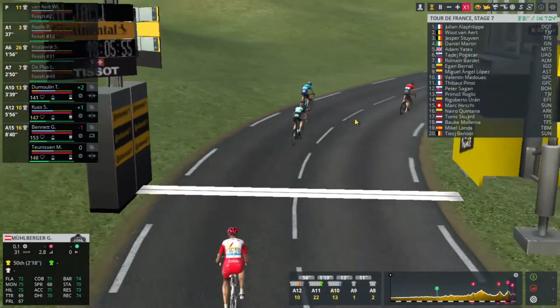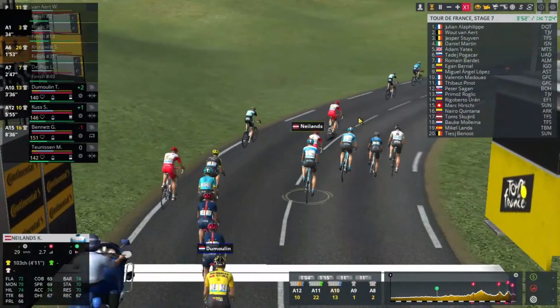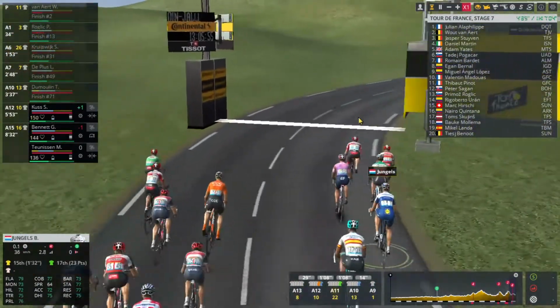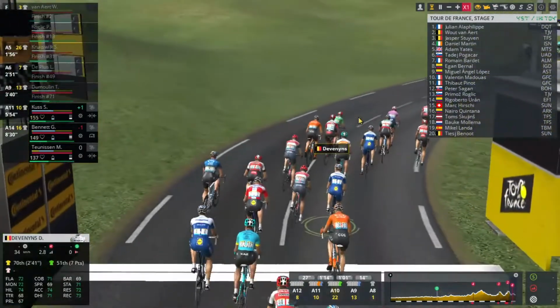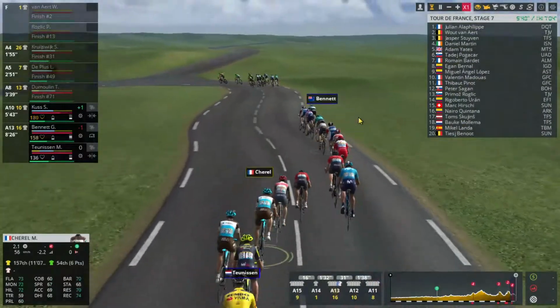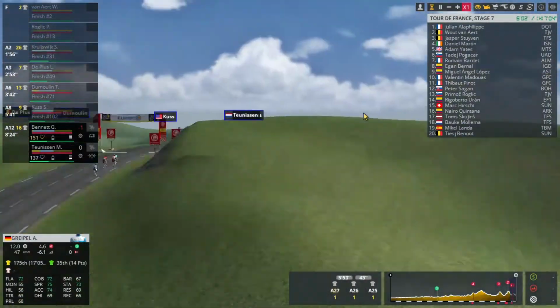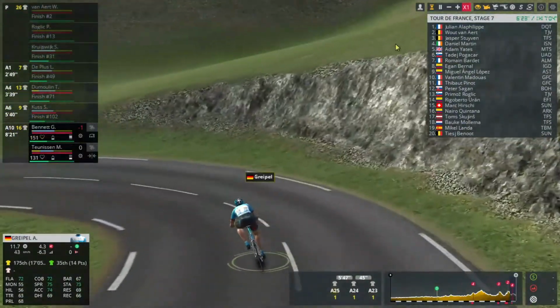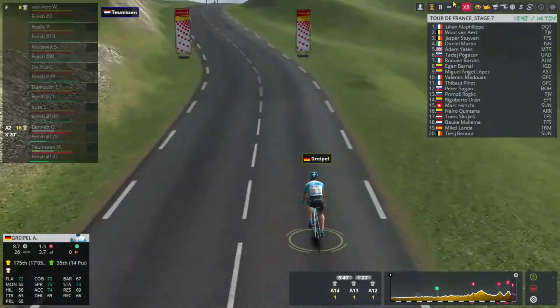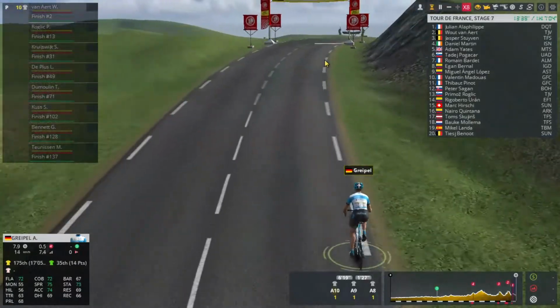So this was a big GC day. Amandi Bookman lost a ton of time. We had Richard Carapaz. Just scrolling through his report again. He's not looked good. And yeah, so we did very well, winning like 4 out of 7 stages. Andre Greipel at the back here, but 4 out of 7 is just amazing.